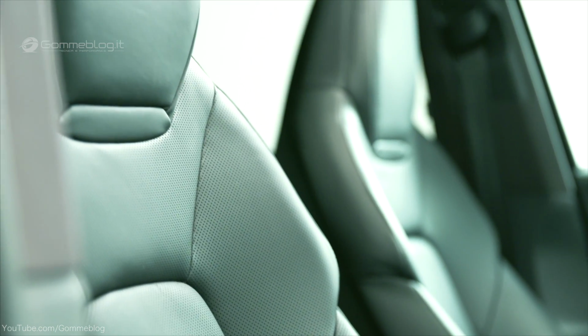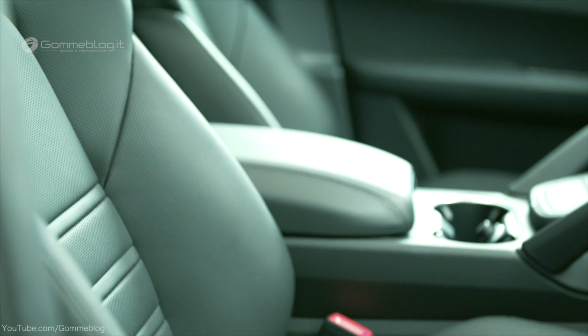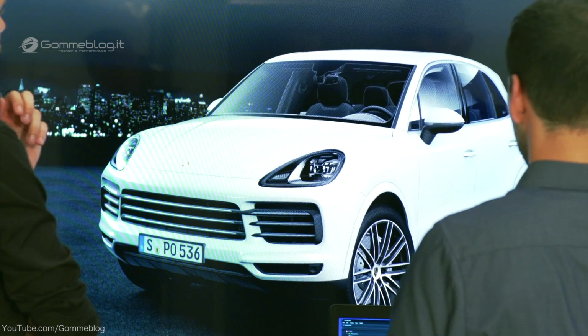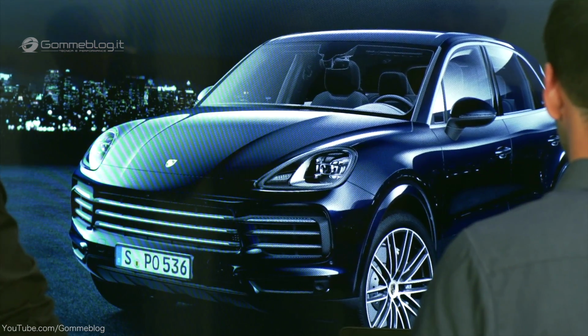Take a sport seat like this, for example, which has turned out very beautifully. A top-class seat, it looks very sporty with its pronounced shoulders and the integrated headrest, another typical Porsche feature. And looking at the details, another aspect to be considered is the colour. It too is a piece of the mosaic that makes a car look new.